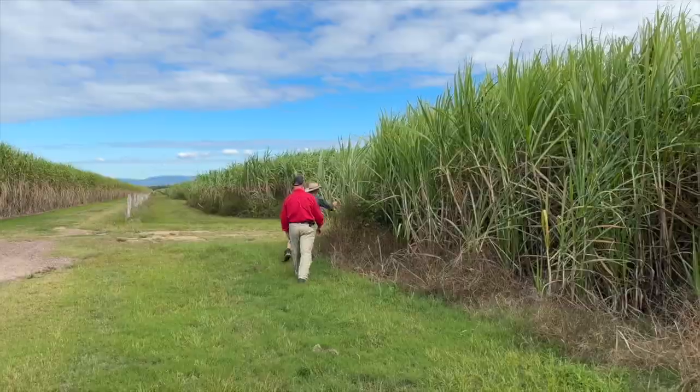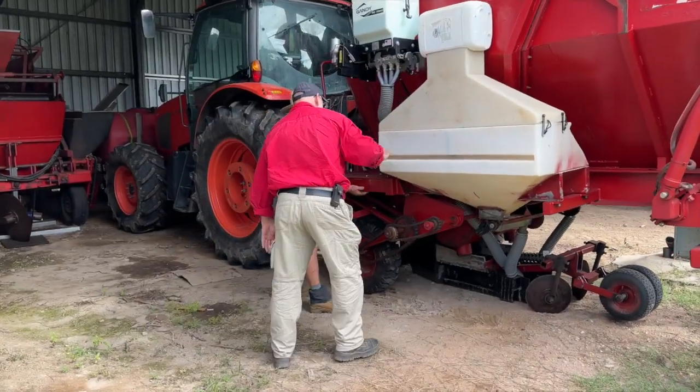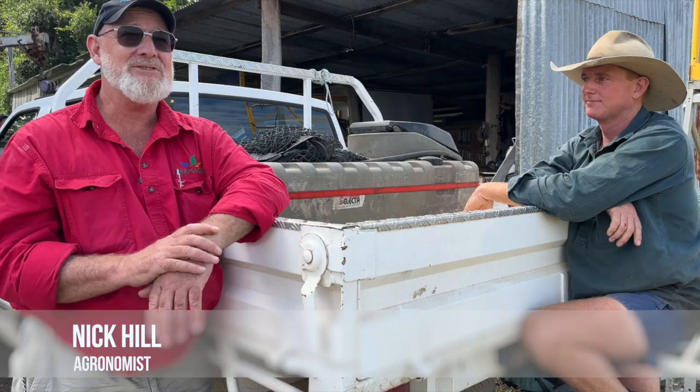We're here at the Loadsman family farm, fourth-generation farmers in the Plain Creek Mill District. We're having a yarn with Garry about his involvement in Project Bluewater 2 and the Point of Difference project. I've been working with Garry for the last three and a half to four years, doing his nutritional plan, trying to help improve his productivity and yields whilst improving water quality outcomes.